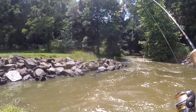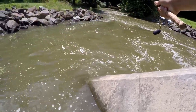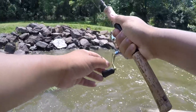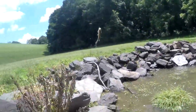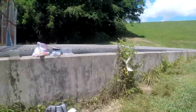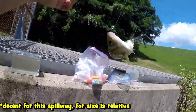Oh, that's nicer. That's definitely nicer. What I got here? Dude, that's a trout, isn't it? That is a trout, isn't it? This is my dinner, isn't it? What we got here? What is that? Holy macaroni, bro! Now that is a white perch. That is a decent white perch. This size right here!